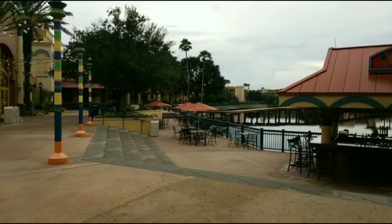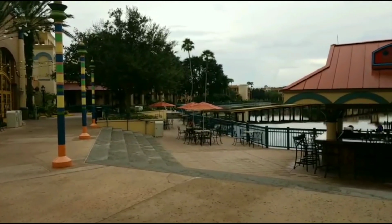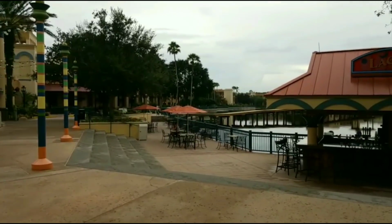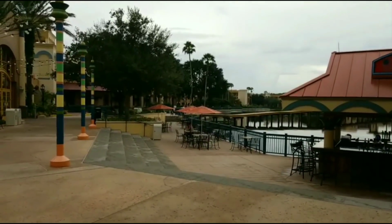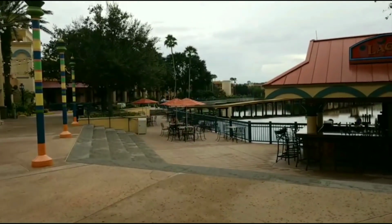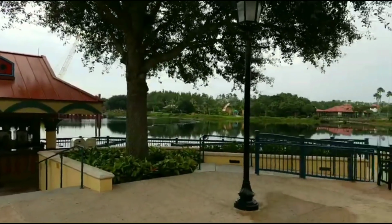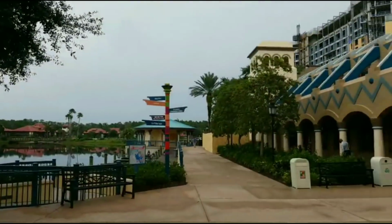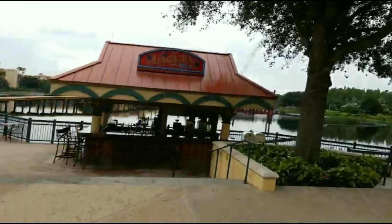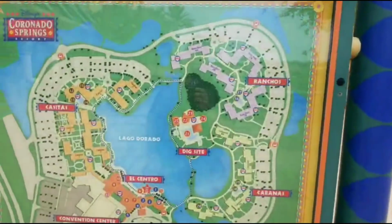I do get a lot of questions about the Casitas as far as the preferred rooms and standard rooms. A lot of people want to stay in those. So maybe we'll walk through them a little more in depth and try to get you some views in there. Again, I'm trying to beat the weather here. You can see the building behind me. We'll get to that as well. So let me start at the map, and we'll kind of give you an update.